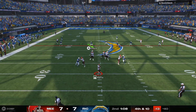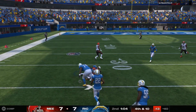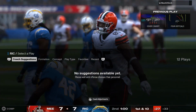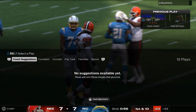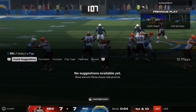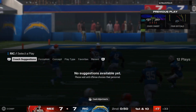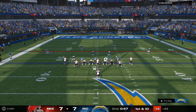On 4th down, Hurts. That's cut beyond the marker. And they finally bring him down, but that is a big gain and a new set of downs. That's a 26-yard gain on 4th down, Brock, and the huge play extends this drive. Ball at the 33 for first down.